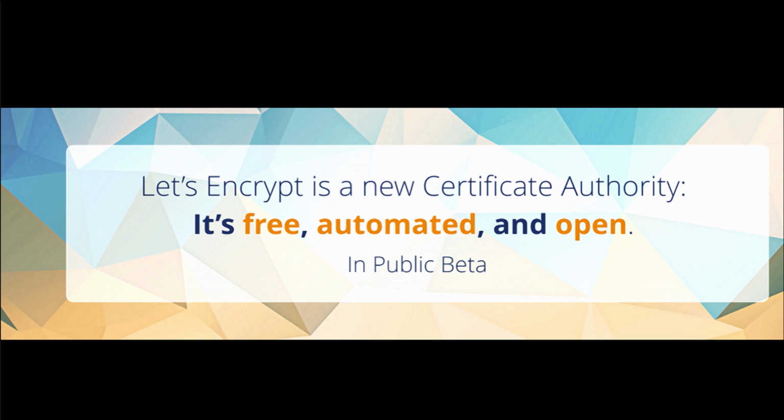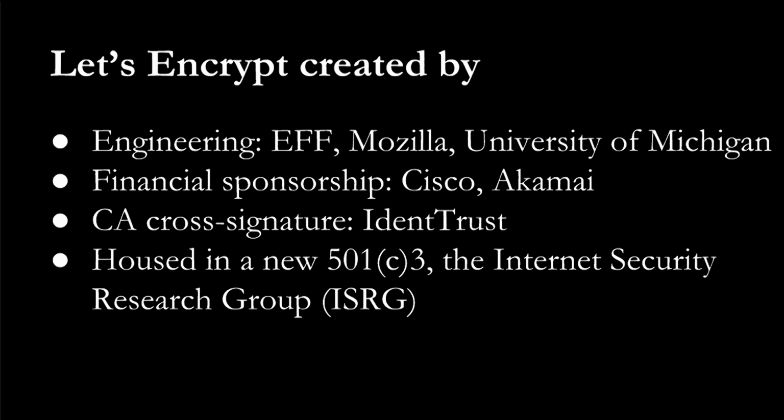So it's called Let's Encrypt. It's free. It's automated. It's open. Both the code and the data is open. It's in public beta. You can use it today.